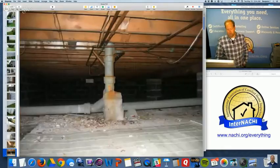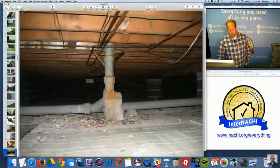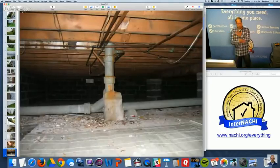There's a crawl space. So it wasn't a full basement. Most of the house was a crawl space. So I like to put on my crawl space gear.